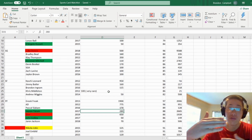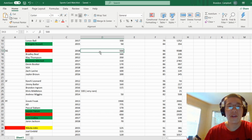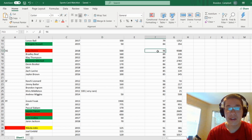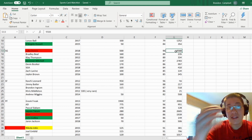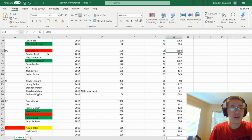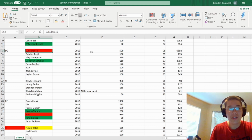See, so from surface level, of course Luka Doncic is better. But when you start looking into it like a sports card investor would, you start looking at the price, you start looking at their actual 2K ratings, their values, you start looking at PSA grades, you start looking at large market versus small market teams. And then all of these little things factor in to whether a card can make a good investment or not.